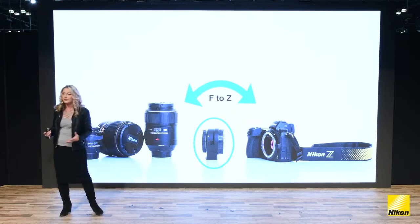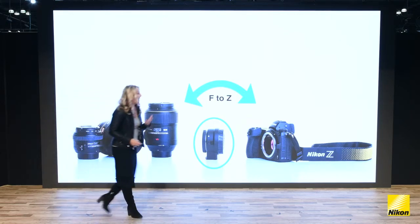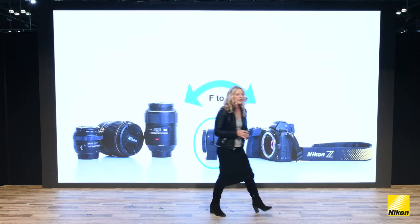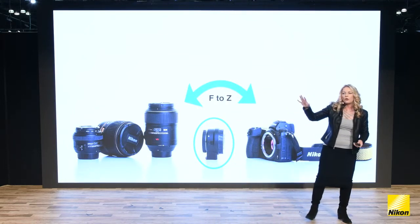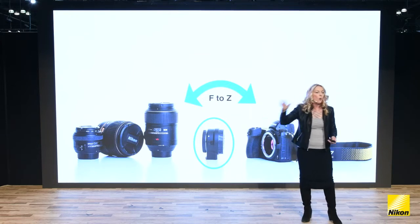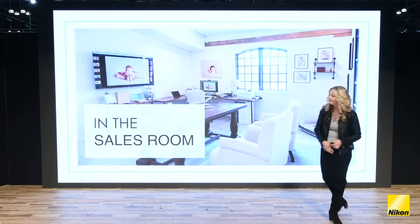The adapter is seamless, it's lightweight, incredible ability, and I think the signature of the Z7 is the ability to use all the previous lenses that are in your kit with the new camera. All right.